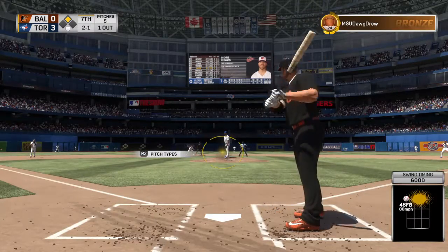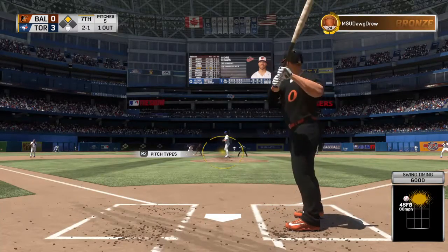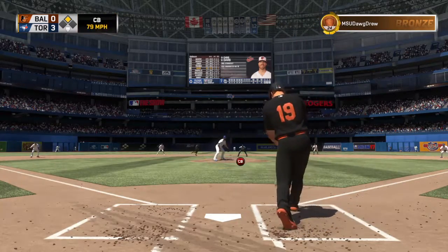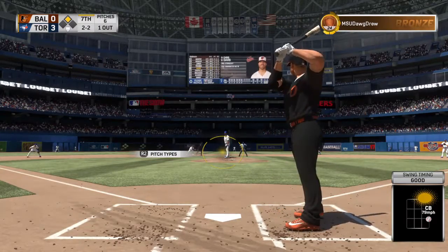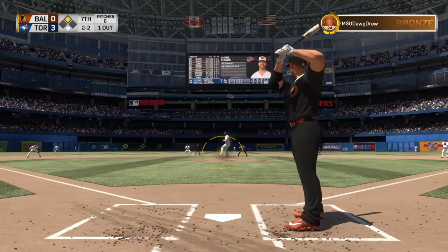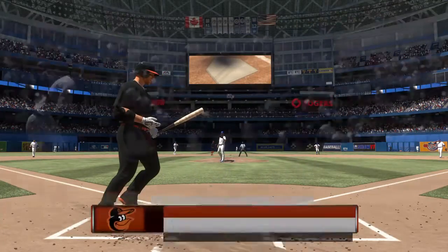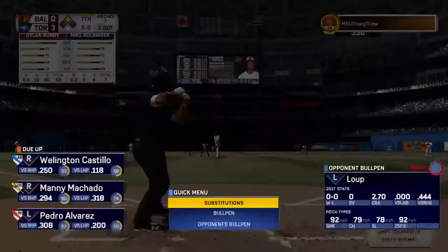2-0 count. Here it comes. And he chased up and out of the zone, a swing and a miss. He's set, and the 2-1 pitch. Big rip at the curveball, but he comes up empty, and it's even at 2-2. Here's the pitch on 2-2. A breaking ball swung on and missed, and he's set down for the second time this afternoon.